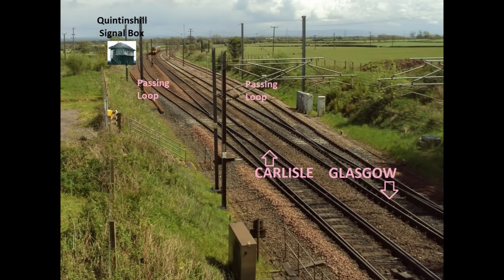This method of operation, while quite risky, was allowed by the rules and was not considered to be a dangerous maneuver, provided the proper precautions are taken. In the 6 months before the accident, the 6:17 a.m. local had been shunted at Quintinshill 21 times. For those occasions, it was on the up main line.